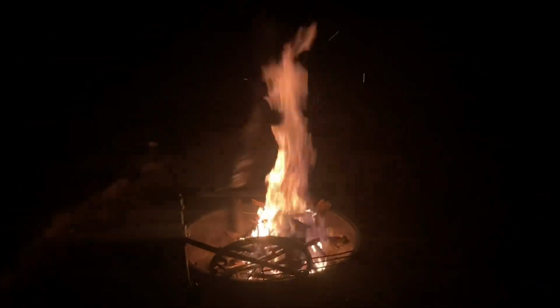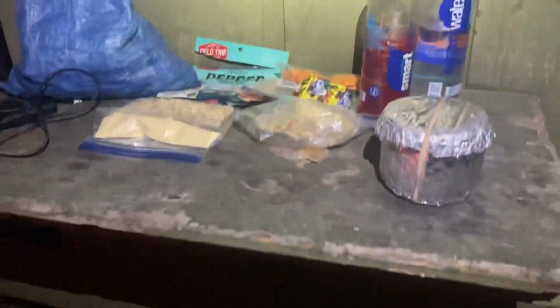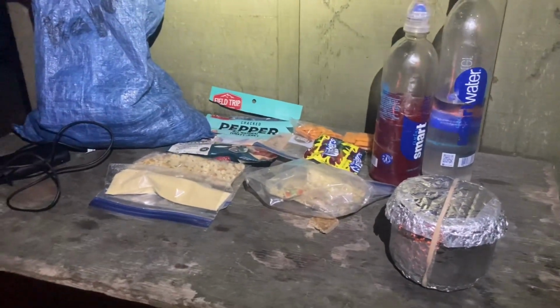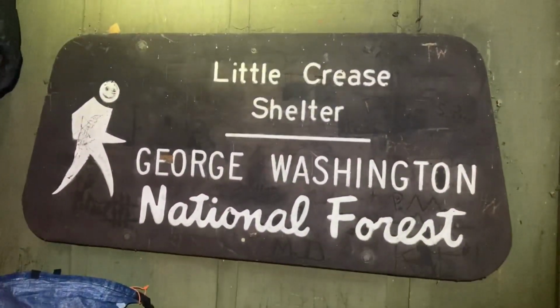Now that is a fire. Just moved all of the firewood underneath of the awning so it's protected from the rain. And all of my cooking stuff is up here on this cooking platform protected from the rain. This is a great shelter.